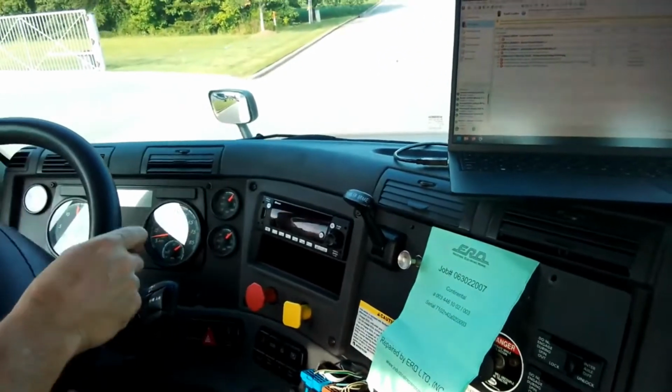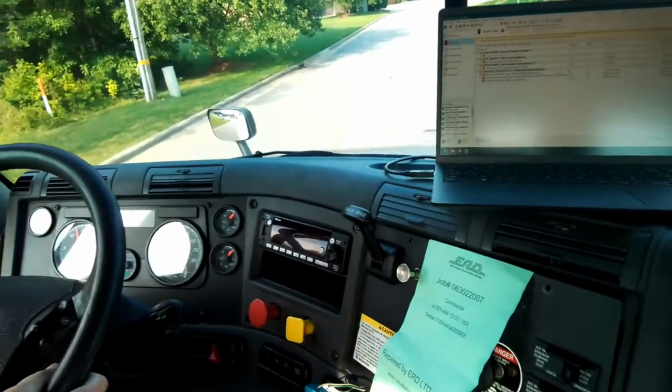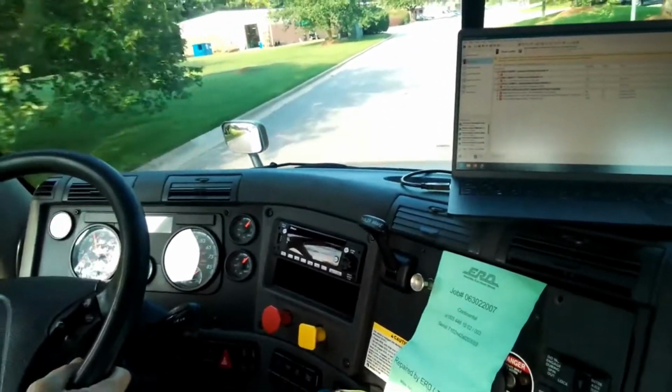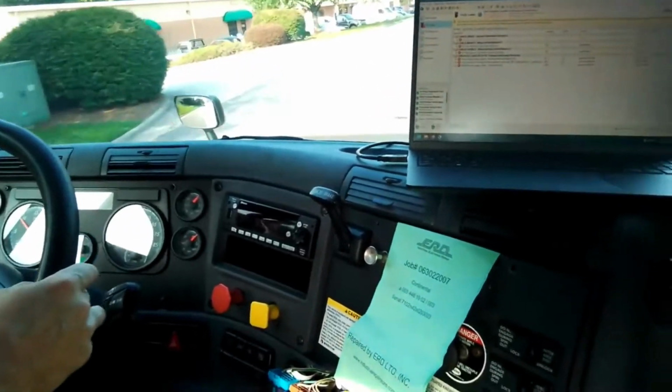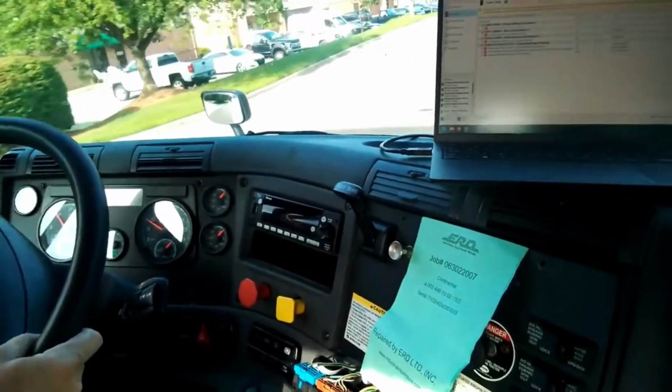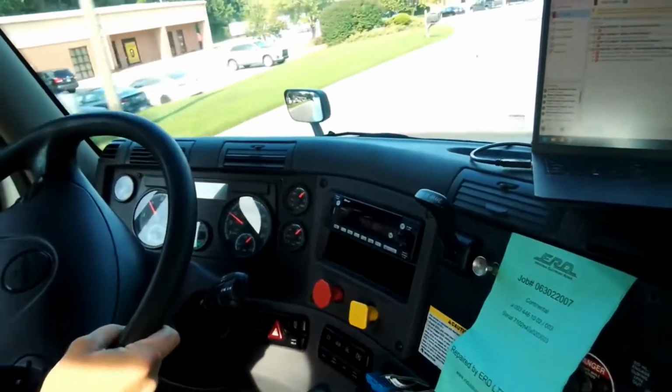This module came back to us with a report it did not have any speedometer information, but as you can see in this video, all is working as it should. We programmed this module to our truck, so our end user will have to reflash the module when they get it back.